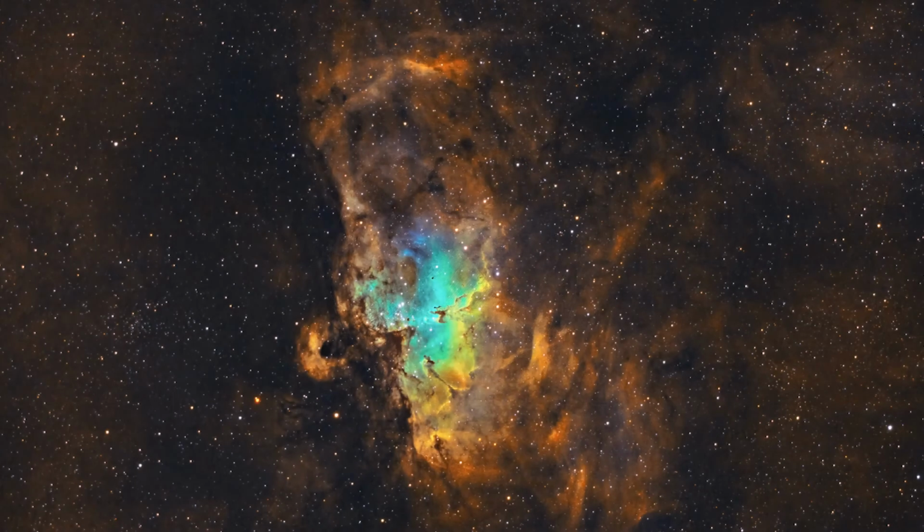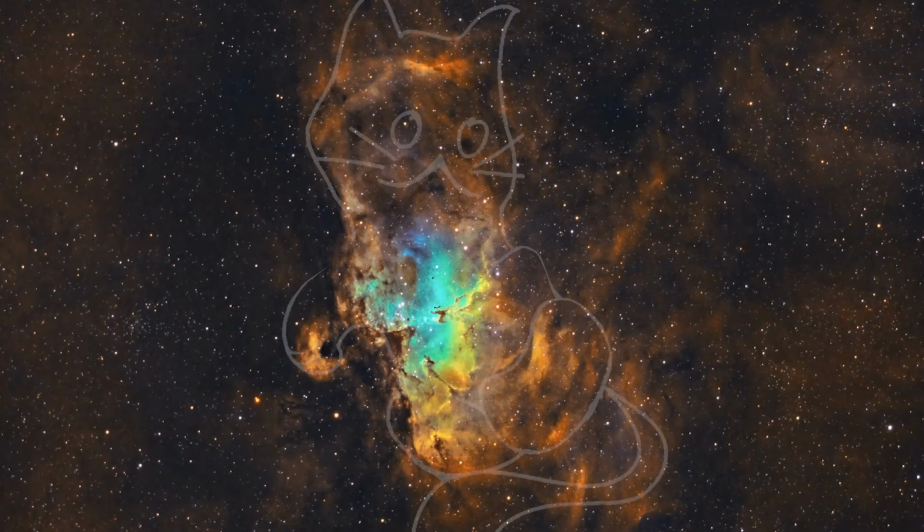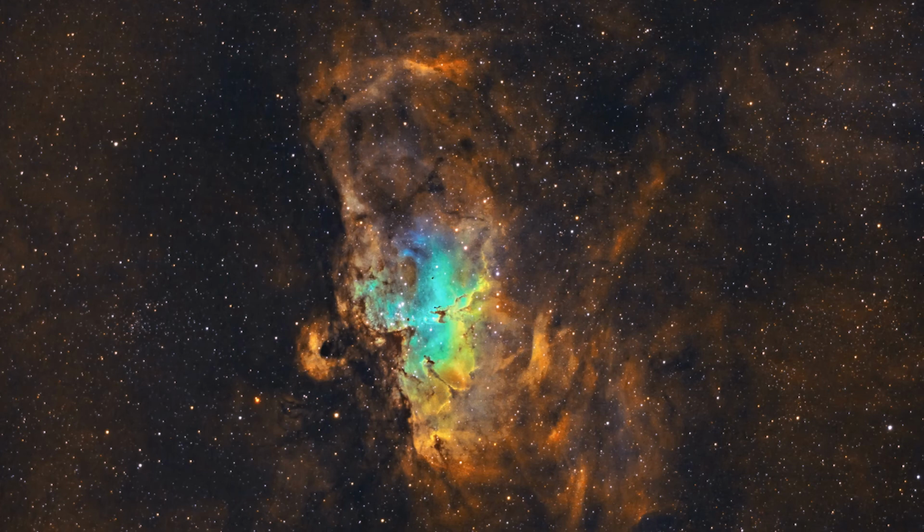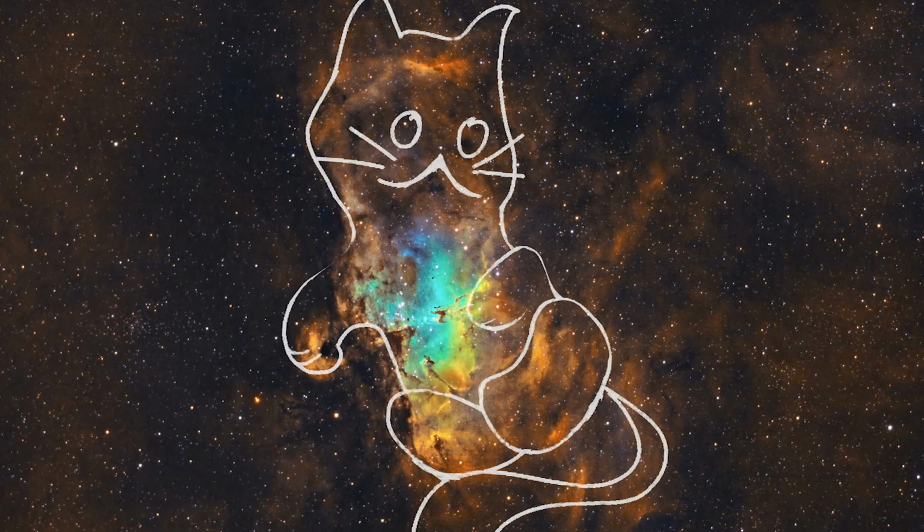After I posted this image online, a friend of mine sent me a message saying, "Hey, do you see a cat in there?" And then he drew this picture, and now I just can't unsee it. Every single image, I see a cat. Do you see it?